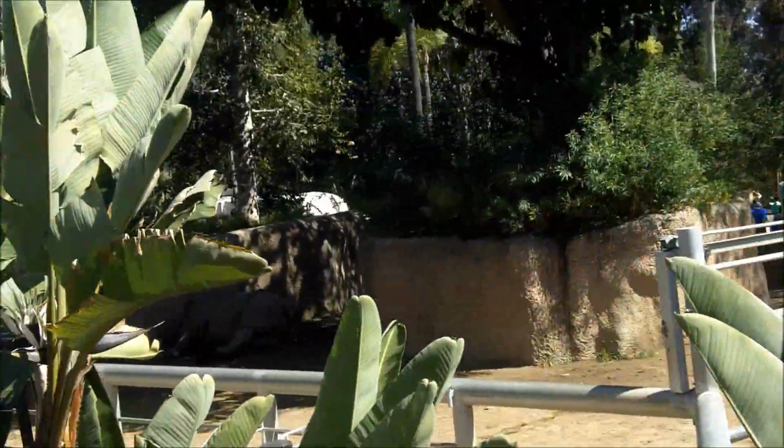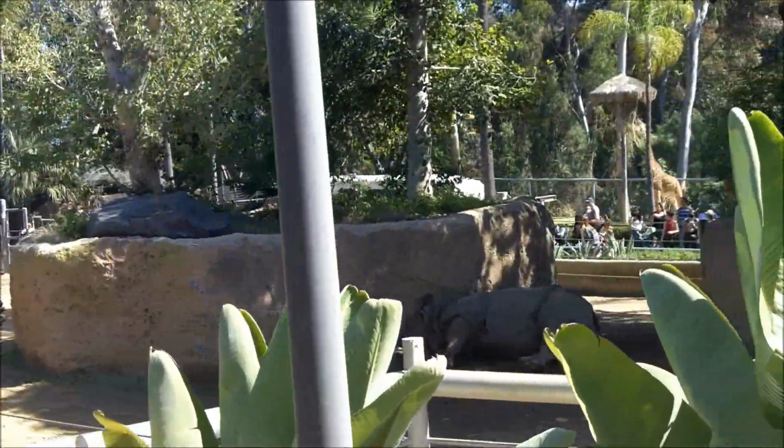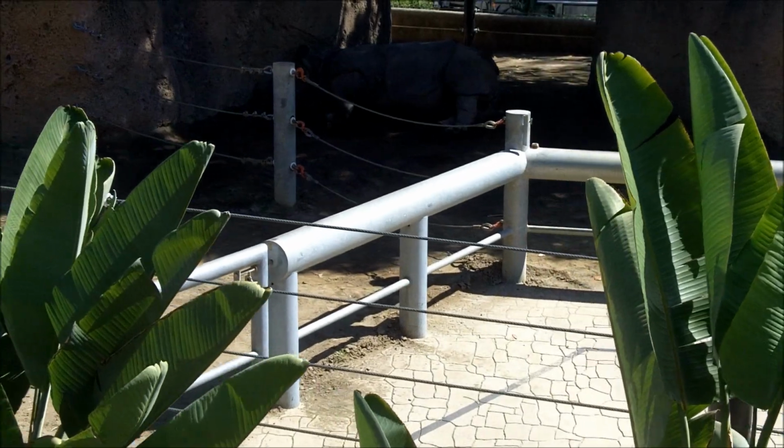Alright, so take a look on our right-hand side. There's a greater one-horned rhino. His name is Surat, and he is seen resting on his rocks there in the shade.